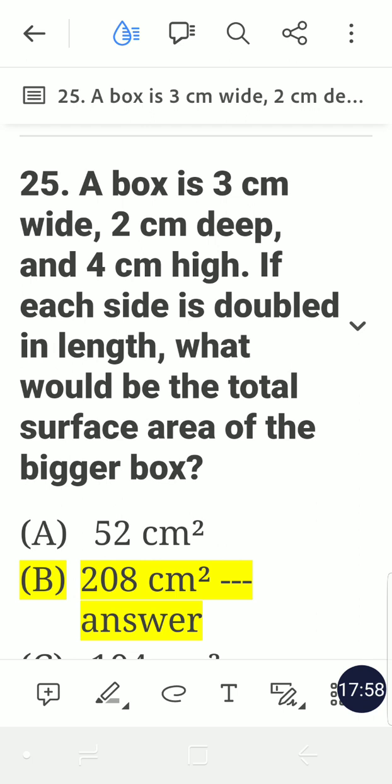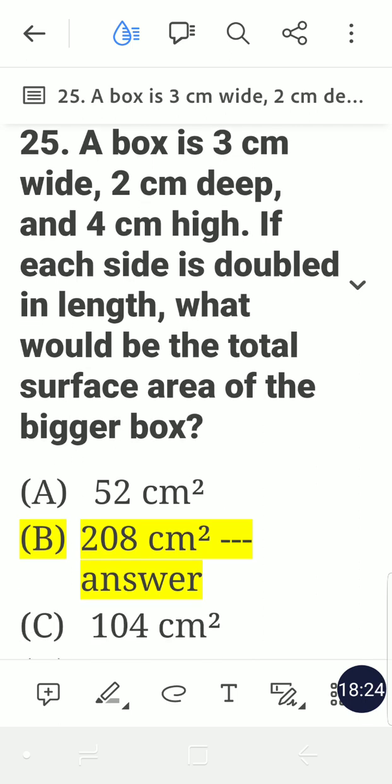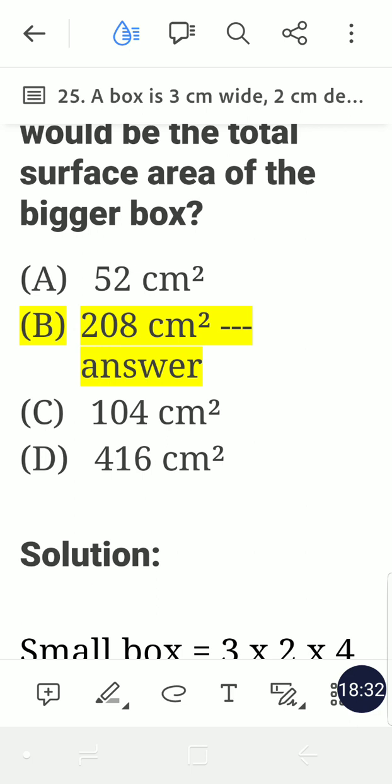Okay. Now number 25. A box is 3 centimeters wide, 2 centimeters deep, and 4 centimeters high. So unit check, they all have centimeters as their unit, so no problem. If each side is doubled in length, what would be the total surface area of the bigger box? So surface area is the unknown here, not the volume. So we get B as the final answer, 208 square centimeters.